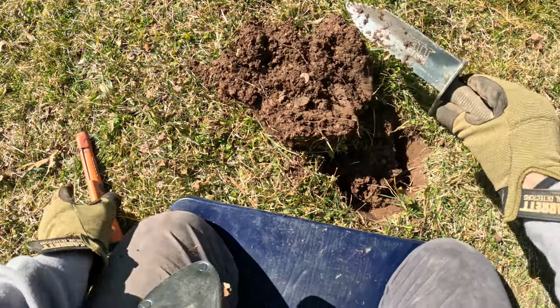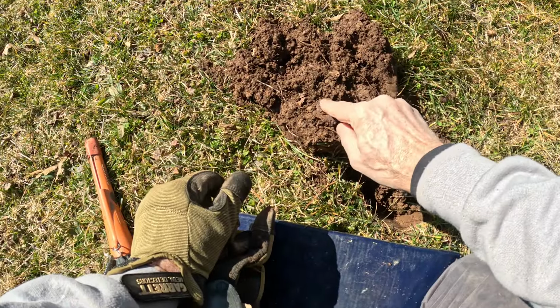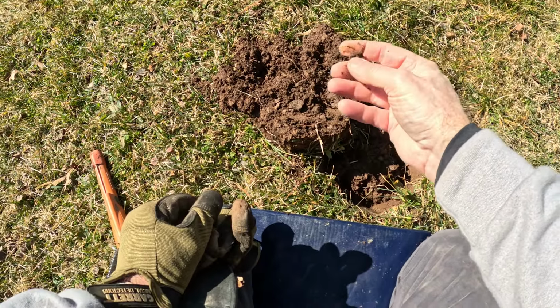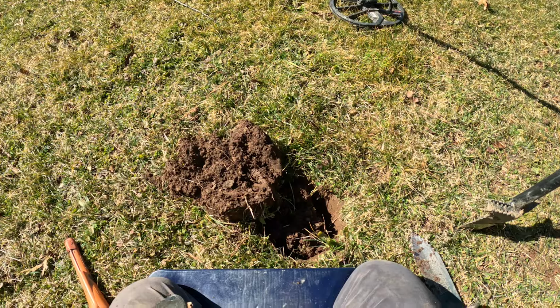That's for another coin. Oh, there's another dime. I can see the coin print right there. Looks like another clad Roosevelt. See you at the next one.